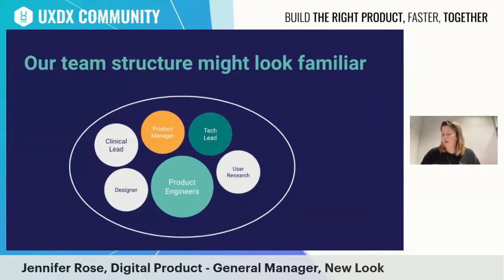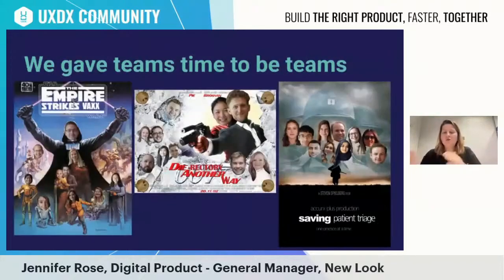So at accuRx, we give them lots of autonomy to make decisions on how they work. So do they want a Kanban board or not? Do they want to work in sprints or not? It's really up to them. We judge them on moving metrics, team health, and shipping things, basically. And alongside that, this is really what our teams look like.